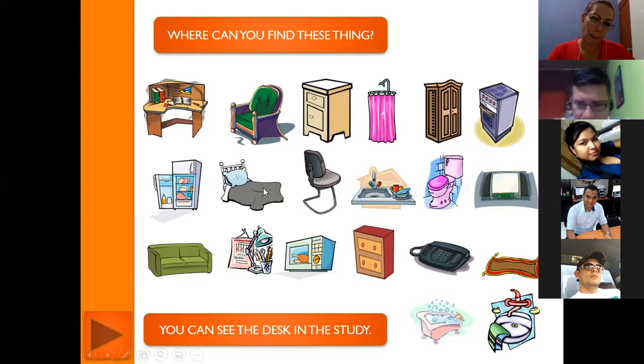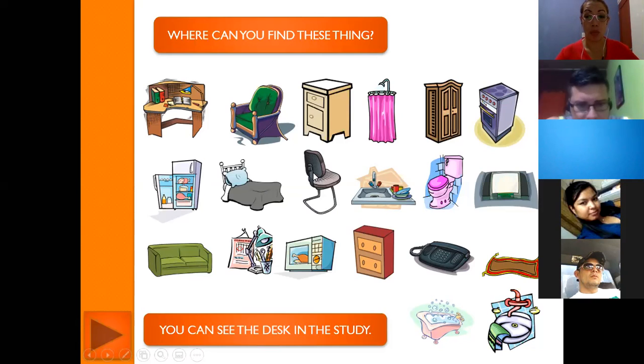How do you call this? Bed. Okay, say the sentence. You can see the bed in the bedroom. Excellent. This kind of chair. Chair. You can see the chair in the study room. Okay, you can see the chair in the study room.